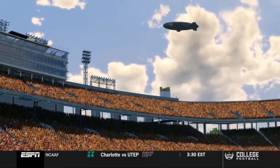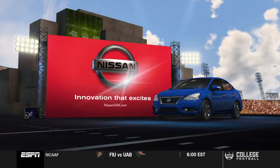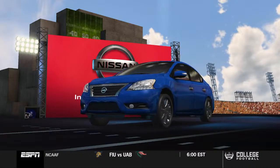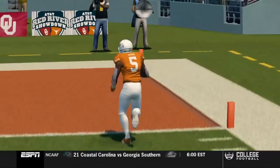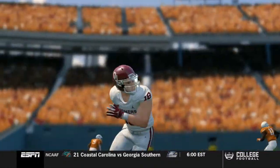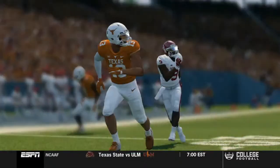We've played 30 minutes. Glad to have you with us on the EA Sports NCAA Football 14 halftime show presented by Nissan. Innovation that excites. David Pollack and I here in the studio to break down everything that just happened in your game. I really hope you'll stick around and watch the second half of this game.